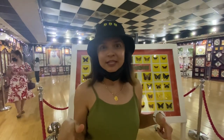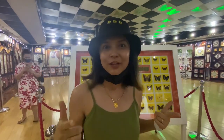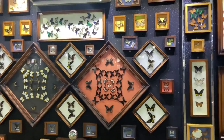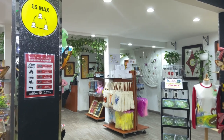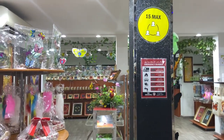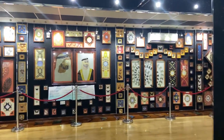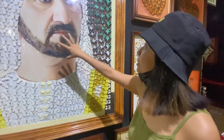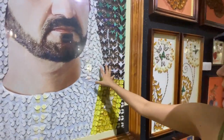I've just learned that this is the world's largest indoor butterfly garden. If you see closely, these are the real butterflies. And these pictures are made out of the real butterflies.